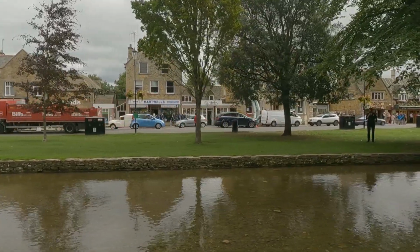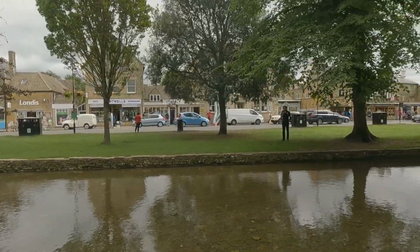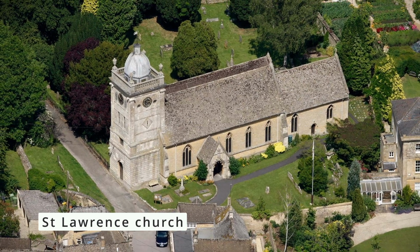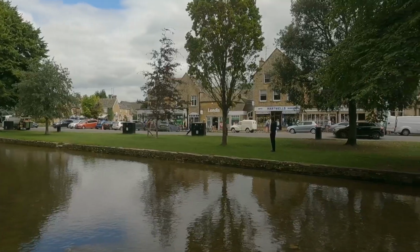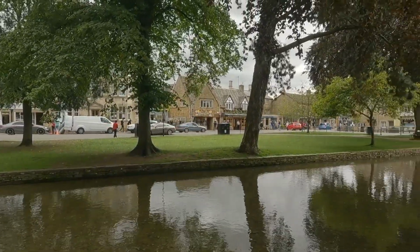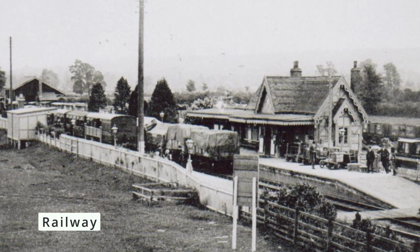Hundreds of years earlier, a Saxon timber church was located on the site in about AD 708. It was built on the site of an old Roman temple. Some of the St. Lawrence Church on that site today was built in the 14th century, although most of it is from the 17th and 18th centuries. The village was served by a passenger railway between 1862 and 1962.